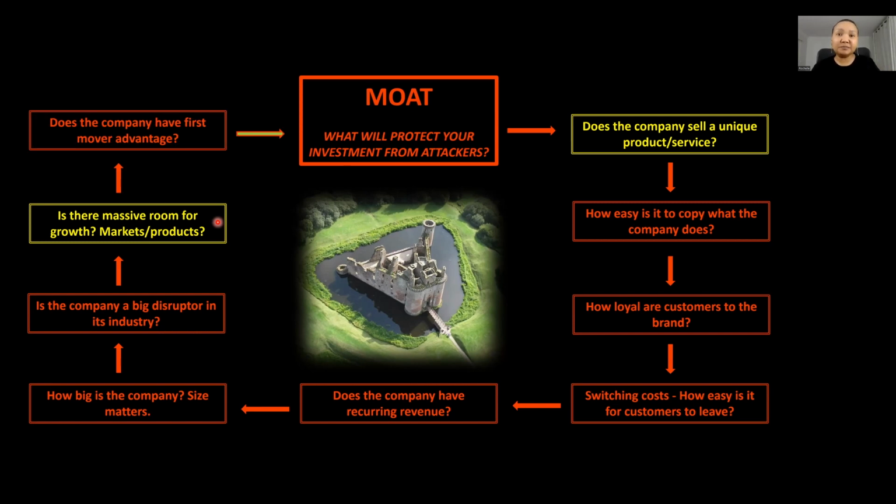Then the last question, and this is a nice to have, it's not a necessity, is does the company have first mover advantage? It doesn't have to be something massive. It could be the company is doing something small differently from everybody else in that industry. And that gives them a first mover advantage. Together with disruption and being a first mover, you might have found a company that can give you exponential growth. But again, you can't find a first mover without answering all the other questions. It's a combination of everything.